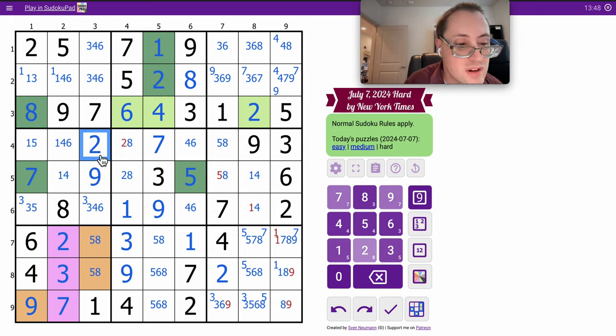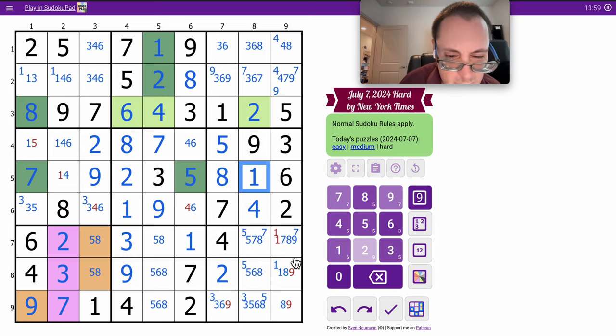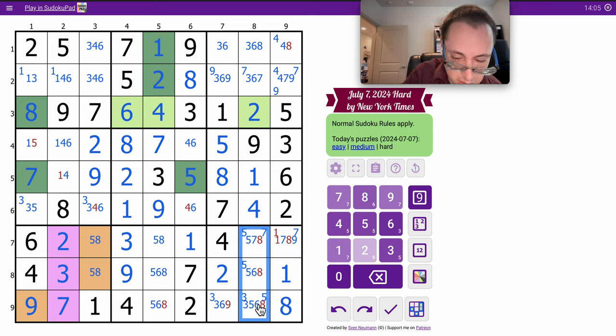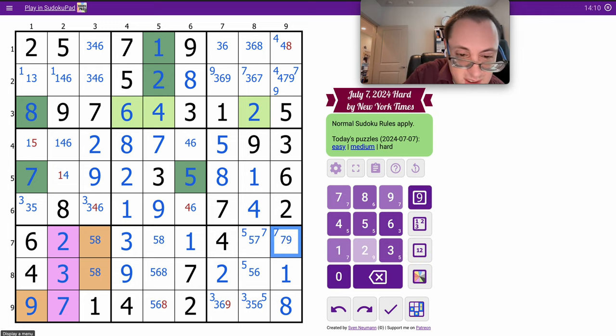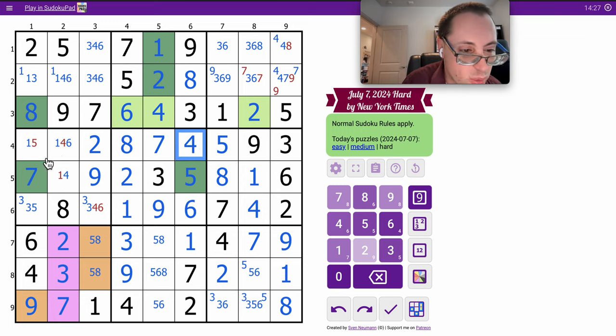This now has to be a 2, which will sort out the 8, 2 and the 5, 8s. The 1 in row 6 will sort out the 1, 4s. Do I have enough to be able to just fill things out at this point? Maybe. 5, 8 makes this 7, that 9. This isn't 9. Four in row 6 will sort out the 6, 4.